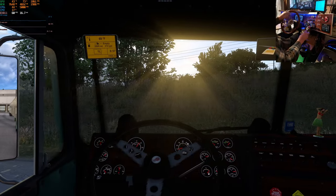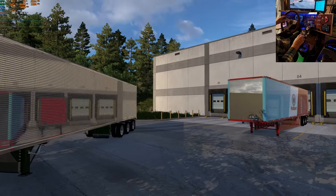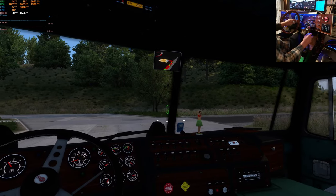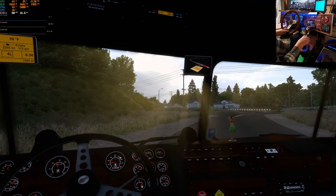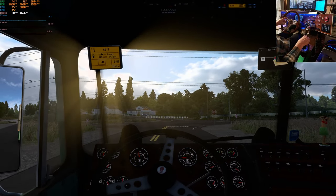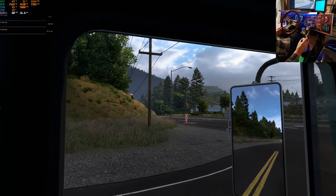We've got 43,579 pounds of sugar on Bart's Great Dane Reefer. Get ready to turn right. Turn right now. So of course this doesn't exist in the base map where we are.